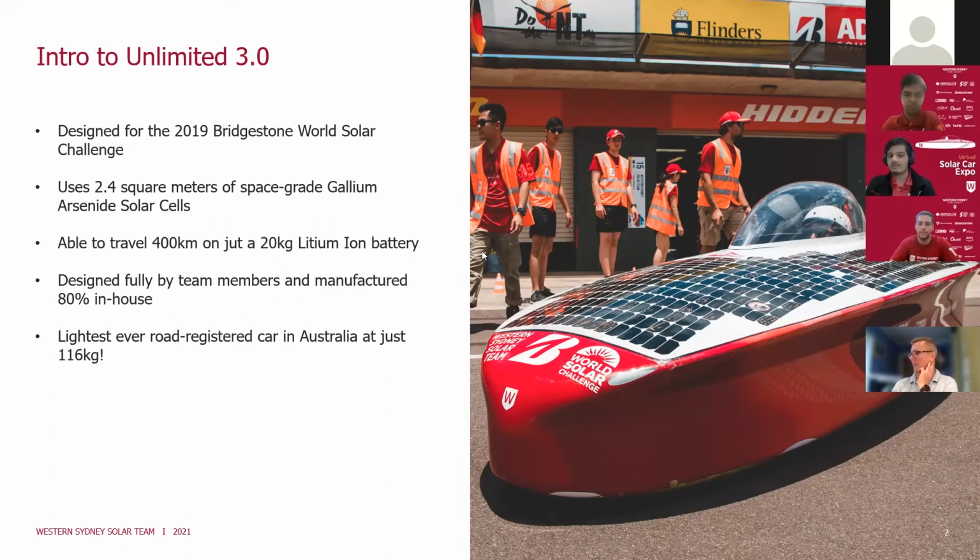It was able to travel around 400 kilometers on just the 20 kilos of battery alone and can travel at approximately 70 kilometers an hour on solar alone if exposed to full sunlight. It was the first car that the team have made primarily in-house, with nearly 80% of all components and nearly 100% of all composites being manufactured at our Kingswood facility. The greatest achievement of this vehicle was that it broke the record for the lightest ever solar car to compete in the Bridgestone World Solar Challenge at only 116 kilos race ready. It is also, as far as we know, the lightest road registered car in all of Australia.